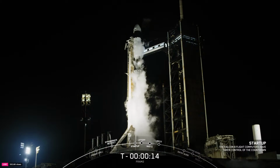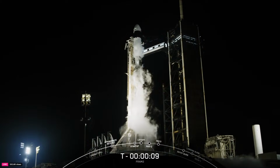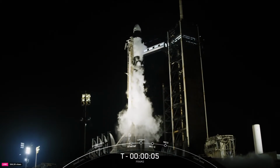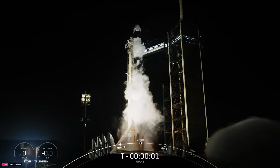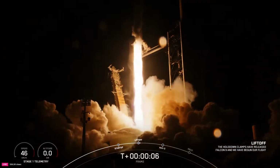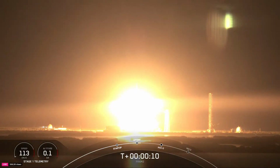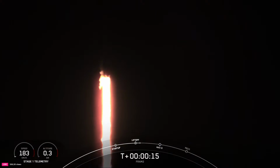T-minus 15 seconds. 10, 9, 8, 7, 6, 5, 4, 3, 2, 1. Ignition and liftoff. Copy, 1 Alpha. Vehicle is pitching downrange. Stage 1 propulsion is nominal.